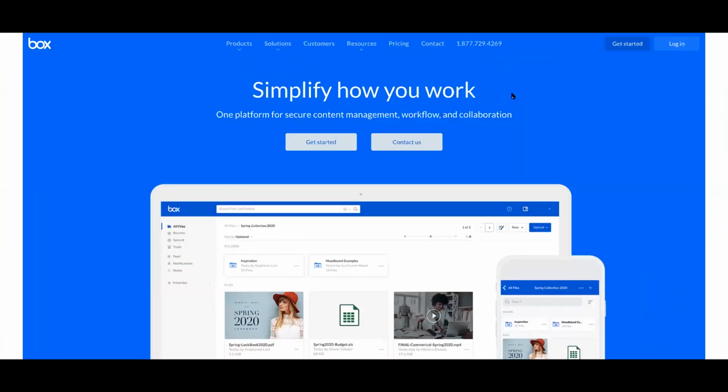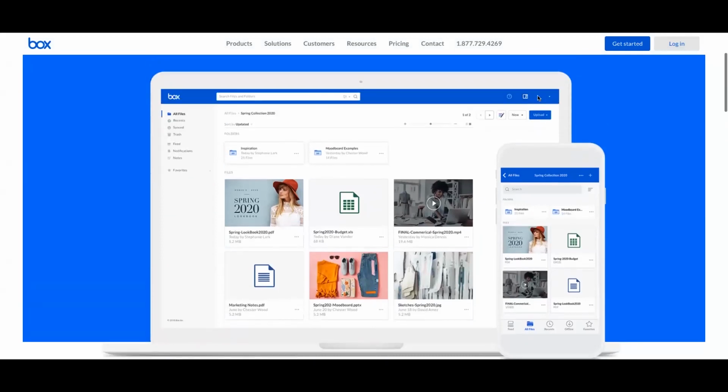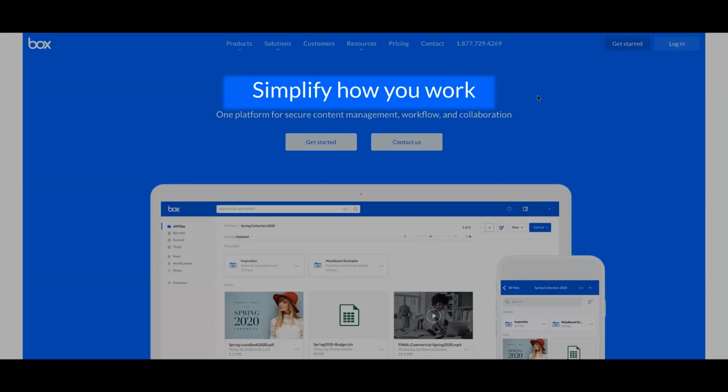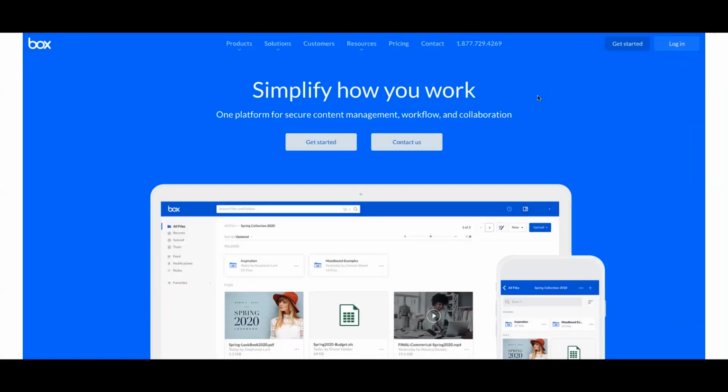All right. So today we're doing Box.com. We're going to look at their onboarding and let's check this out. Are you ready? Yep. So I think on the page, on the hero line, they start with just saying that the one unique part is that they simplify how you work. I don't get it. But then in the sub headline, they say one platform for secure content management, workflow, and collaboration. I think they could have still done a better job in simplifying how you work.